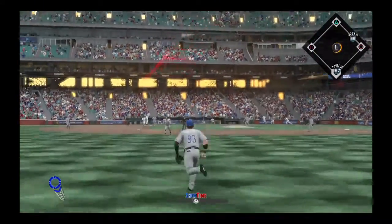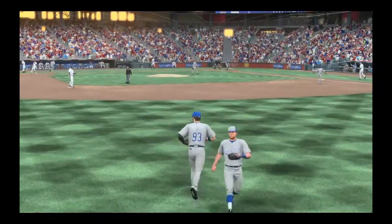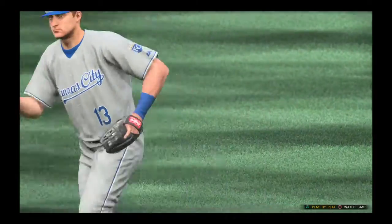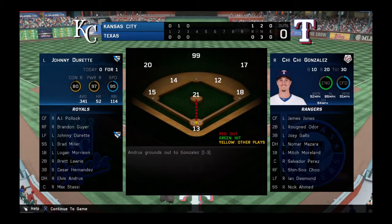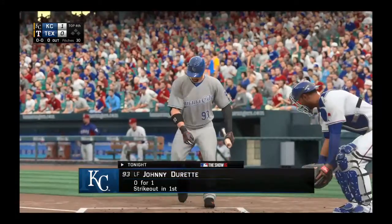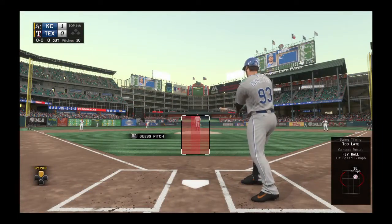Here's a blooper out toward left center. Miller onto the grass, and that retires the side. Johnny Durrett is ready here as we begin the top of the 4th.